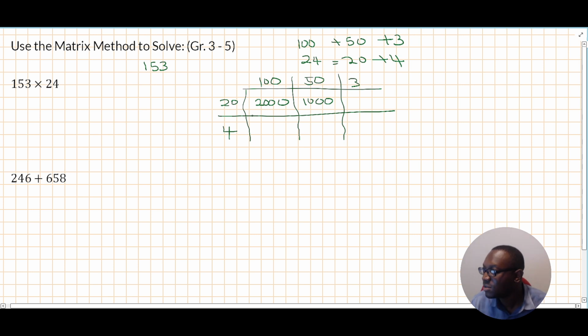As 8,000. And then 20 multiplied by 3, that's going to give you 60. So 100 multiplied by 4, we have 400. 50 multiplied by 4, we have 200. And 3 multiplied by 4, we have 12. So all we're going to do now is add all these numbers together.